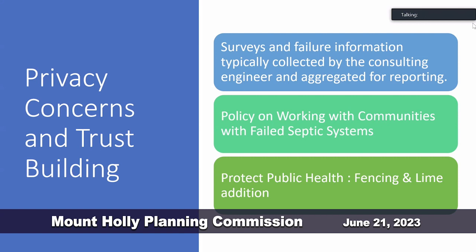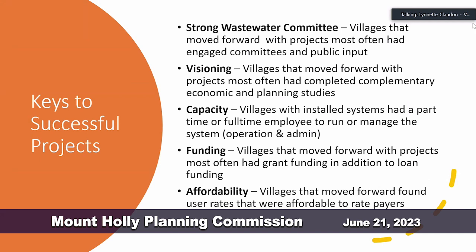So keys to a successful project include a strong wastewater committee, making sure that you include a broad variety of people that would be in your service area and with different skill sets. Encourage visioning, so working with the planning commission and planning organizations to make sure that what your village wants from your planning side is carried through onto the engineering side of the wastewater study. Villages that have higher capacity are better able to complete the project. But if your town doesn't have capacity, we can help fund a regional planning commission person to help you to basically provide some of that capacity for you. And obviously finding the right funding package so that you can meet that affordability goal is really key.